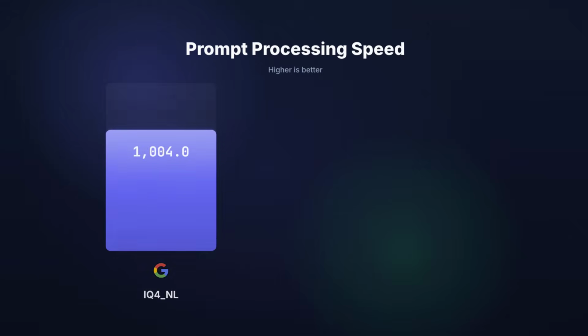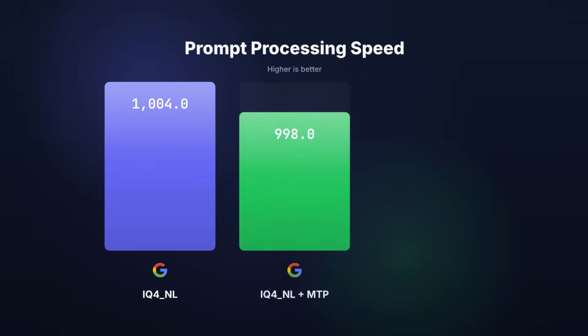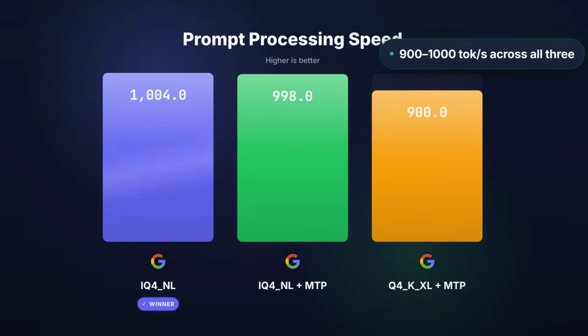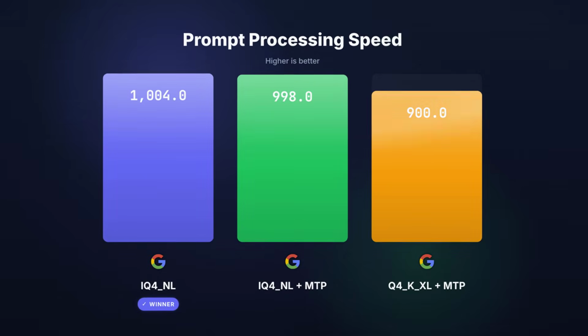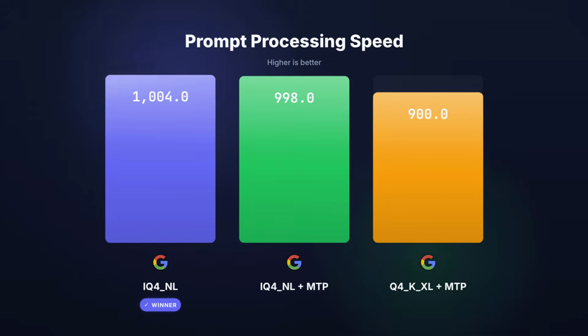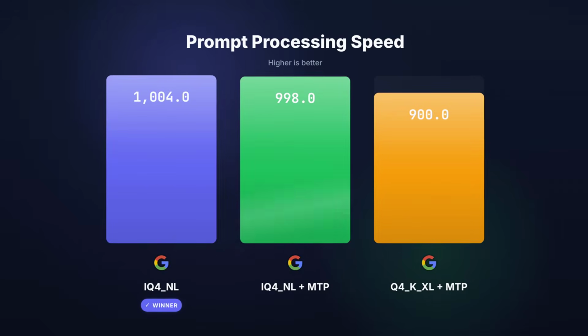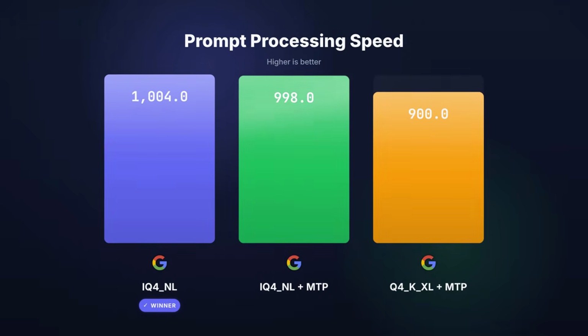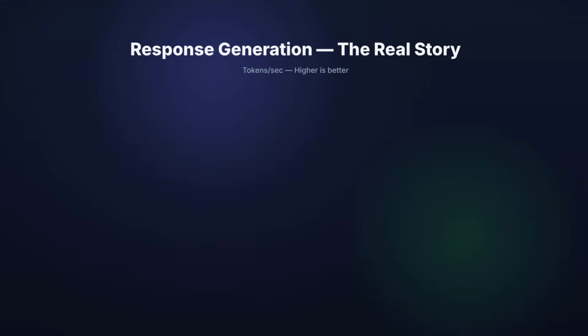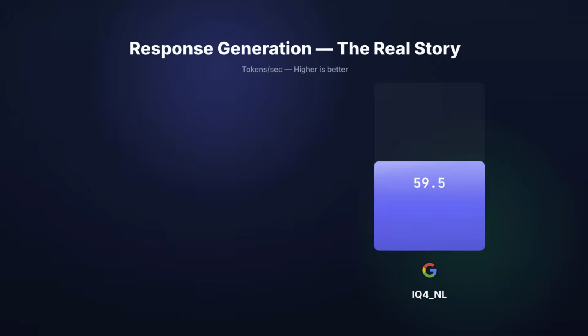Prompt processing speed is similar across all 3, averaging 900 to 1,000 tokens per second. The QAT variant is about 10% slower here, but when a 25,000 token prompt processes in roughly 12 seconds regardless of config, the differences just don't matter in practice. Prompt processing is a one-time cost per turn. The real story is response generation.